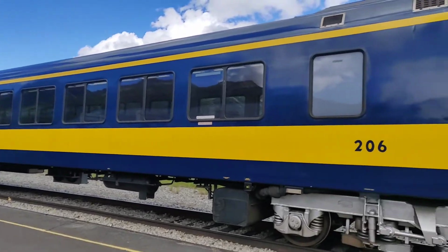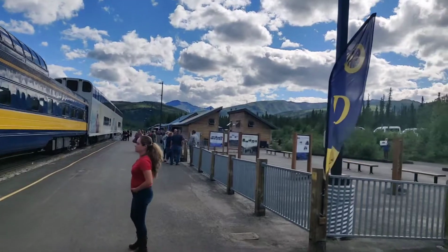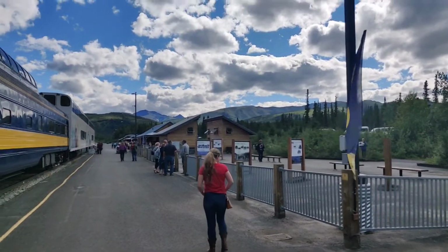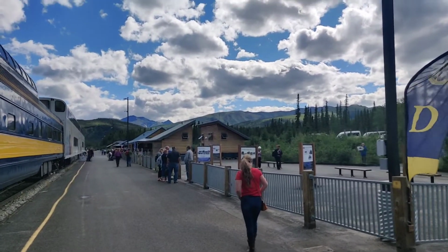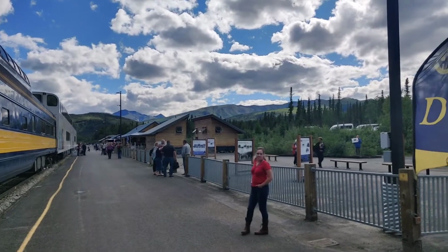So this is Denali Railway Station, or depot as they call it. We're a little late, so we stop here just a few minutes, and I will not get off here because I'd lose another time perhaps.